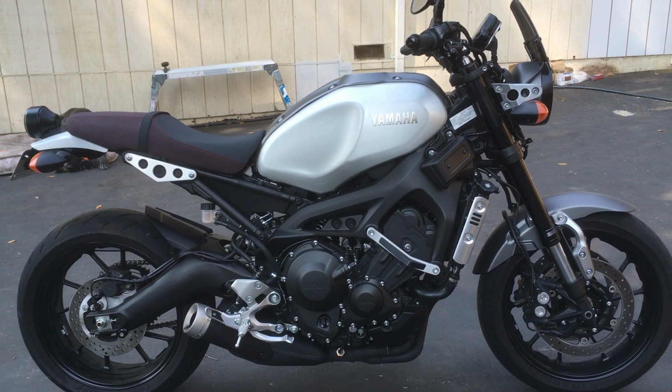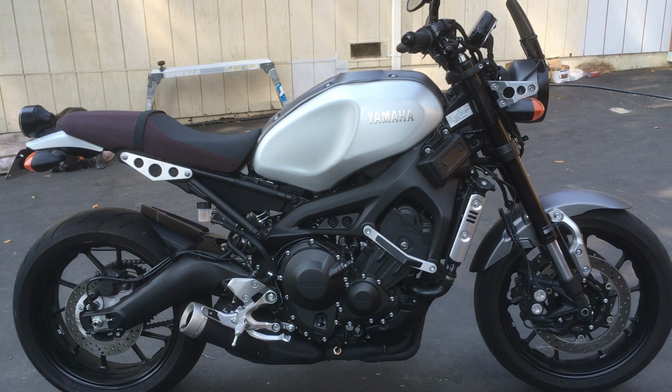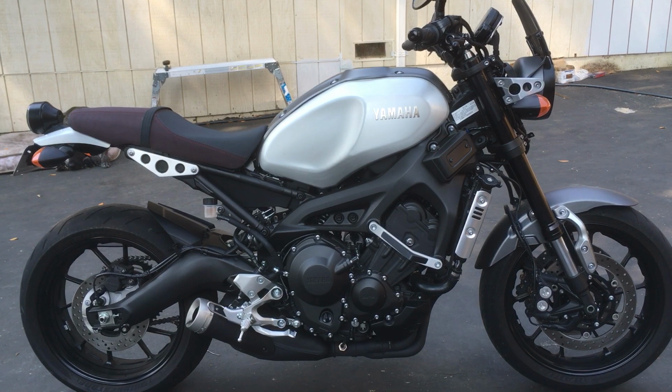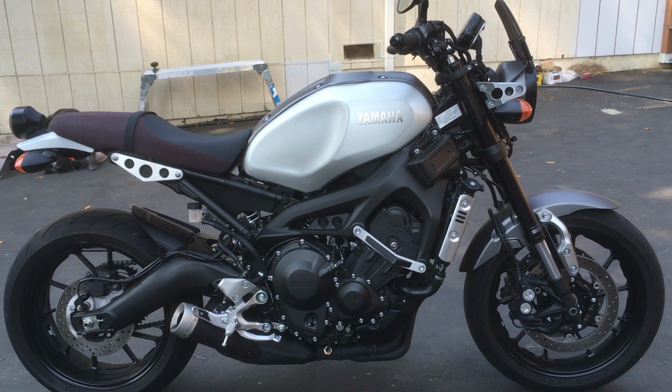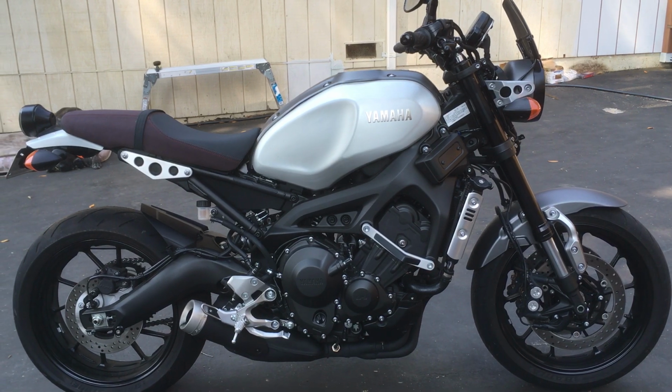Here's my XSR900. I'm just under 1,000 miles, like 970 or 980 miles. So I'm just going to do a quick review real quick. It's breaking in really nicely.